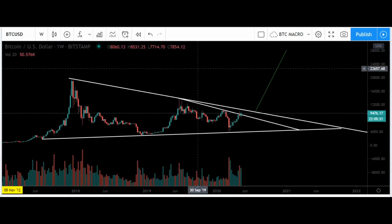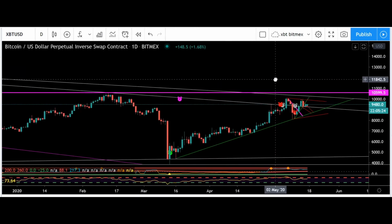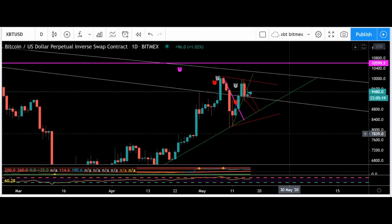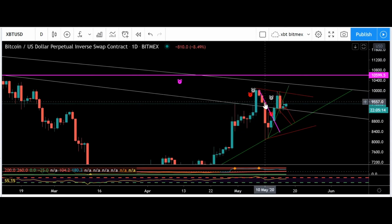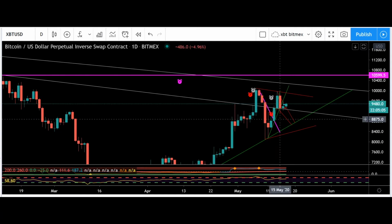Now, after getting this out of the way and showing you guys my macro perspective here, if that all sort of plays out, let's go in here, even zoom into the daily here. You can see that we did break above that white line the once, had our fake out, and I had mentioned that if we drop below this white line again, I didn't think we were going to dump again as hard as we did last time. And that was because I said if we get back above that important weekly trend line a second time, I think there might be momentum to keep carrying us forward.